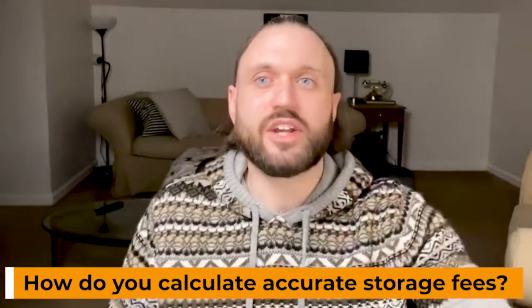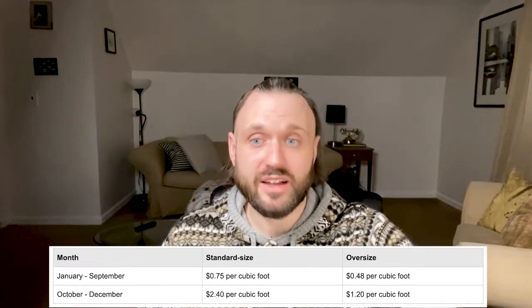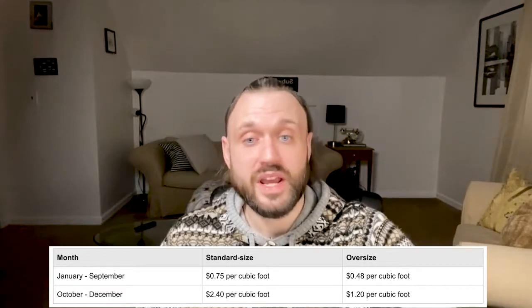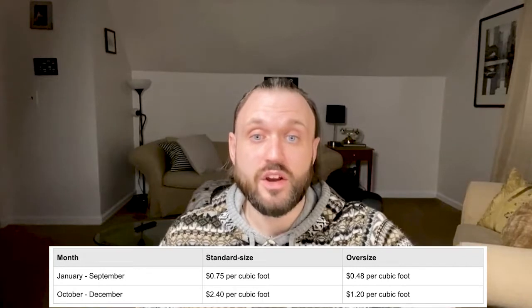How to calculate accurate storage fees. So that's a great question. If you just type storage fees in the search bar at the top right of Amazon, it will pull up. So I got it right here. I'll go over it briefly. But the storage fees are pretty straightforward. So January through September, it's 75 cents per cubic foot for a standard size item. And then October to December, it almost increases 4x and it's $2.40 for a standard item.